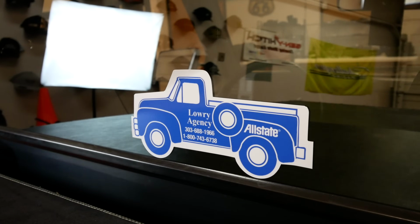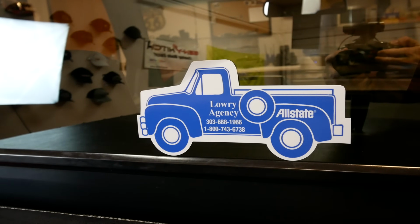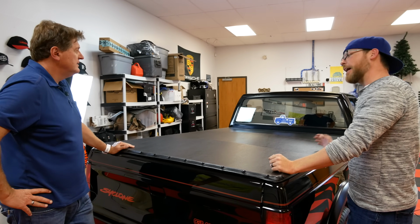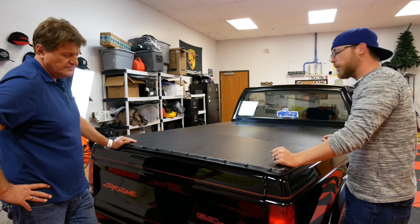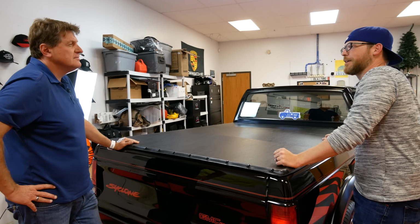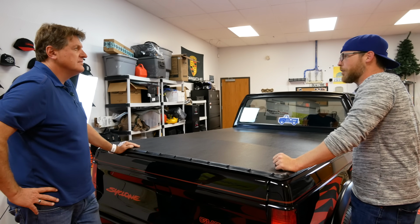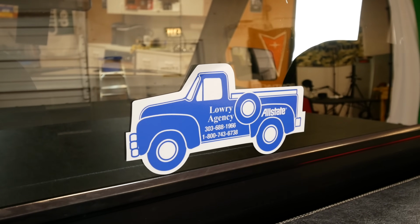Now I noticed that you have a sticker, Lowry Agency, Allstate. So what is this, a business truck for you? It is. So I use it for my agency. I'm an Allstate agent in Castle Rock. I've been doing it for about 20 years. My dad started the agency with a '54 Chevy truck. It was his daily driver. So growing up in a car household, I kind of grew into cars, and he retired in 2017. I took over, so that's when I got this truck to create my own identity too, and get in the car scene a little bit more. So Lowry Agency, we're in Castle Rock, Colorado. Been there since '97, so check us out.